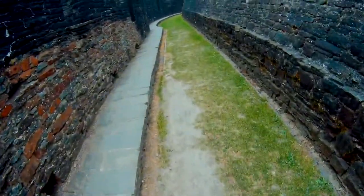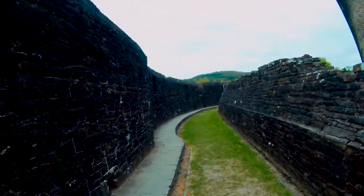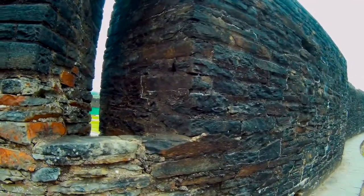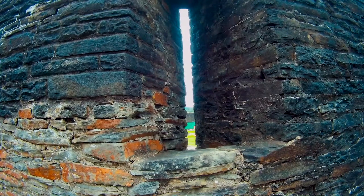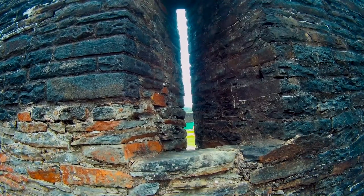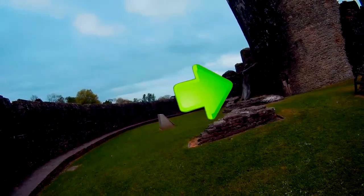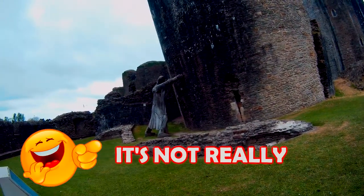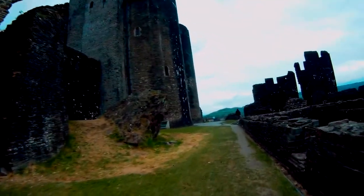And a grassy bit. And what I'll do is I'll find a little thing we can look out of. Firing slot. So we can have a look through there. So you can imagine firing arrows through that hole. Yeah. Can't see a lot. Then they've got a statue thing holding up the tower, which is quite interesting. Quite good. Don't know if you can see that. So we're going on grass, but it's okay. It's not too bad.